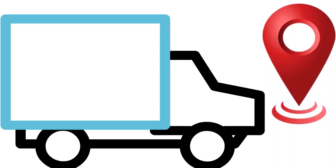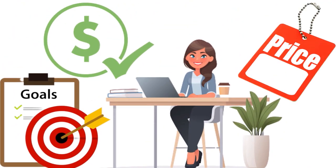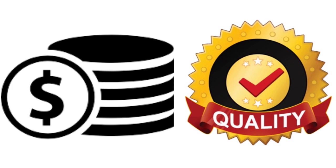Now, a sprinter van sits right in the middle. You can use the sprinter van in the city or outside the city. It's similar to a cargo van, but more premium, if you will. It's a little more expensive, as all Mercedes-Benz cars are in general, because the quality is there, of course. But think about that.